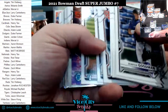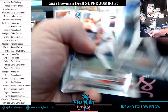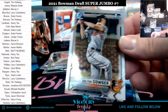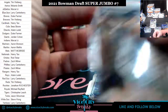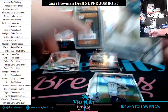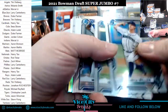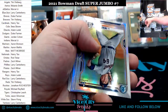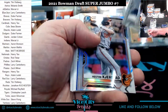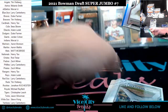All right, this is going to be flipped around, too, in a weird way. Cows are base chrome. Well, good luck and congratulations, John. Harry Ford, base chrome. Oh, blue. And it looks true blue. Looks true blue, I think.